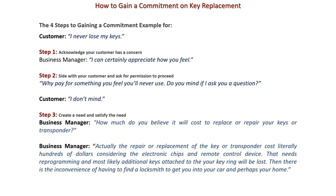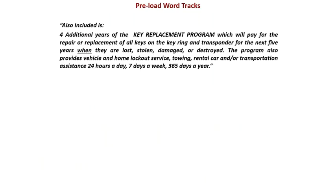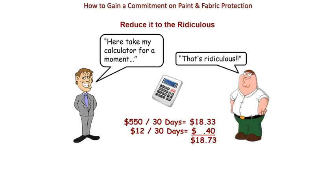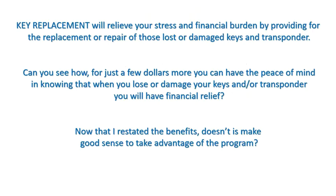I never lose my keys. We've already kind of talked about this one. It does cost hundreds of dollars to replace that transponder. And for preload situations, we have a couple dealerships that pre-sell, give a customer 1 year. This is a great upsell product, and it gives you a great complement to the rest of the ancillary products that you're selling. Again, take it down to the ridiculous.